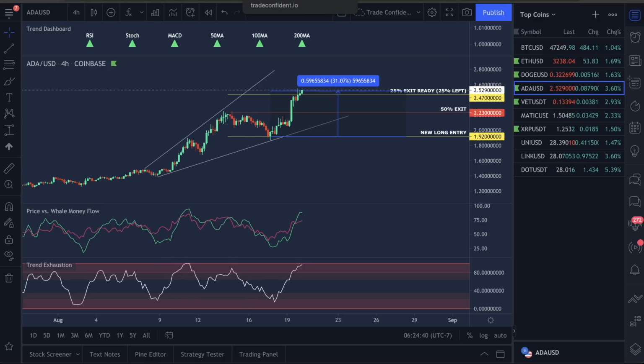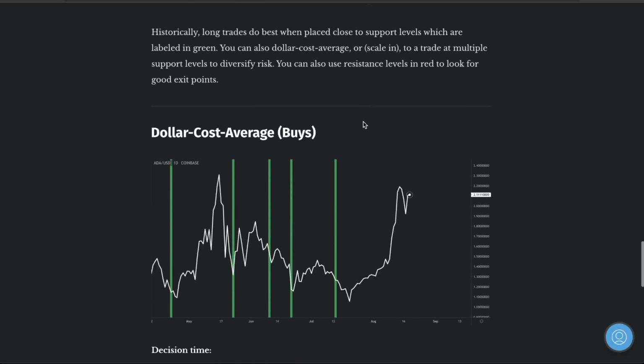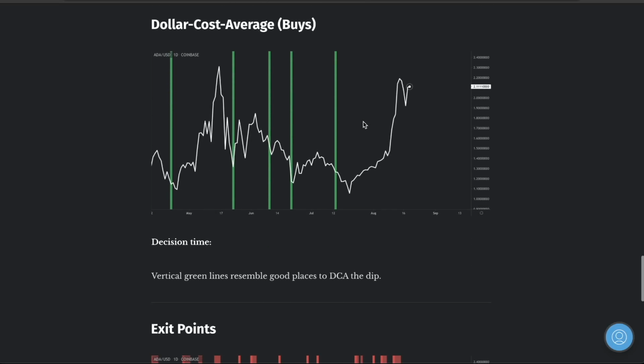This could be a crazy run for ADA, so you guys want to make sure you're set up for the move back down when it happens, because it will happen. We will see a move back down. You guys can get triggered in there and ride it up, okay? I am all bullish on ADA and Cardano, just to be fully honest with you guys, okay?